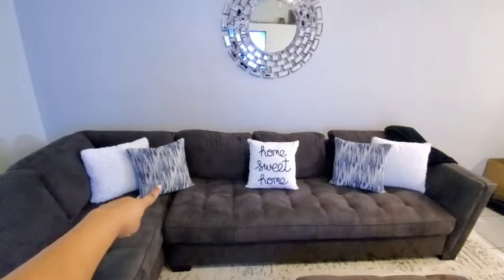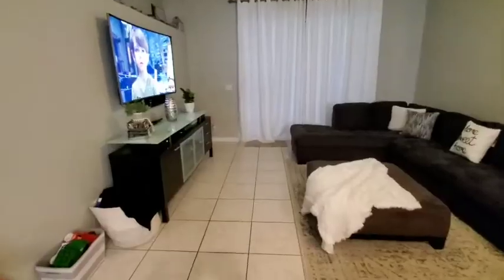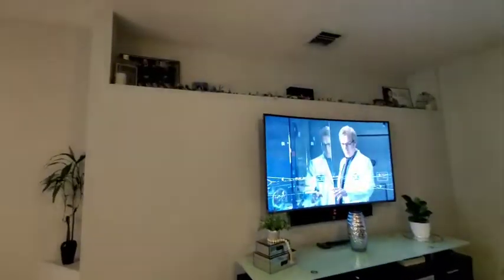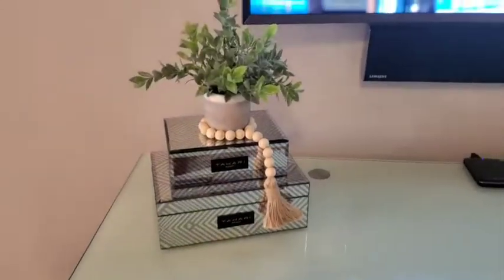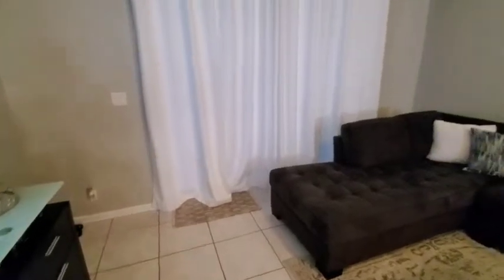That's basically from Amazon. Of course, that's from Amazon, a pillow cover, and that is from Kirkland's. The finished product. This is from Amazon. I'll have everything linked down below. And I moved that blanket over there. Left those lanterns up there. And I changed this up some, as you guys can see. I added my beads there. I just left that vase there, and my fiddle leaf fig tree, and that tray. The carpet is from Walmart, I believe. These blinds, I believe, are from Amazon.